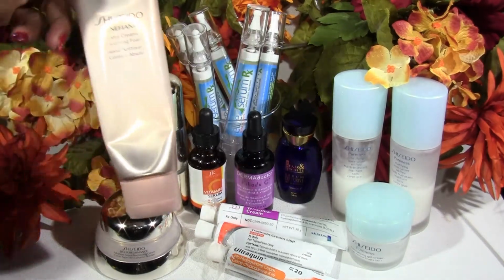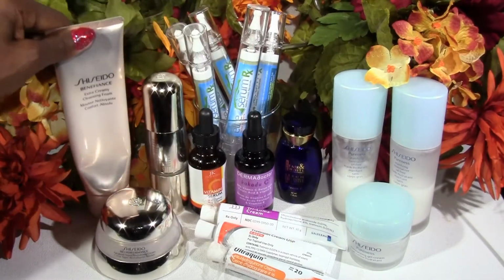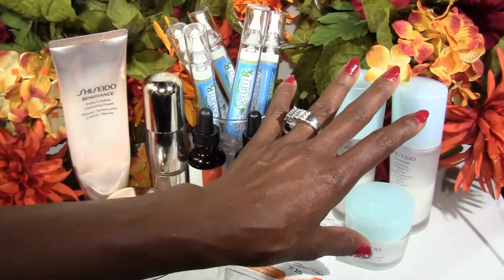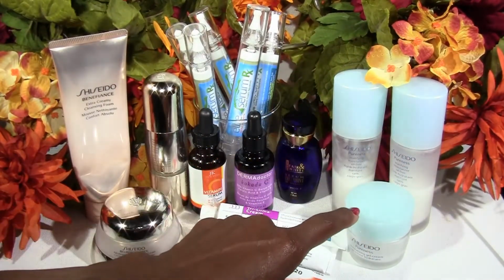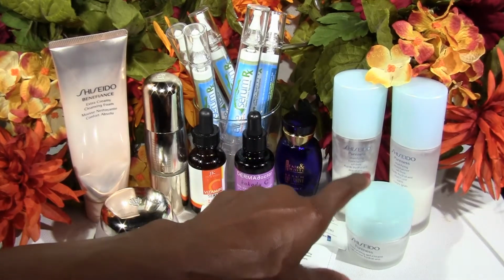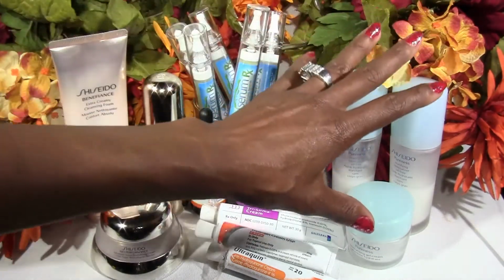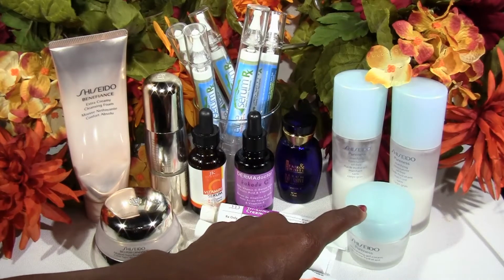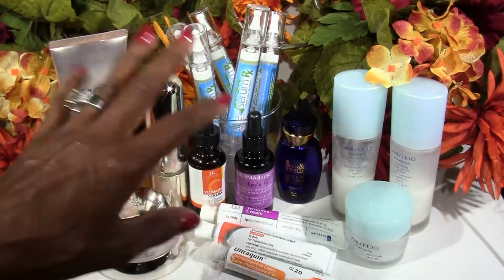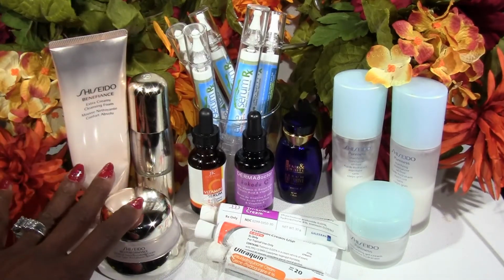Now, this is my creamy cleanser. I love this. I use this almost all year round. This line is pretty much a moisturizing line, and this line is Pyrenees, and it's pretty much an oil-free line. And they do actually have a creamy cleanser that's oil-free that I do use. I just don't happen to have it right now. This line is what I use. It's oil-free, very mattifying. I use these products in the summertime only, and I tend to use these more moisturizing products in the winter time.